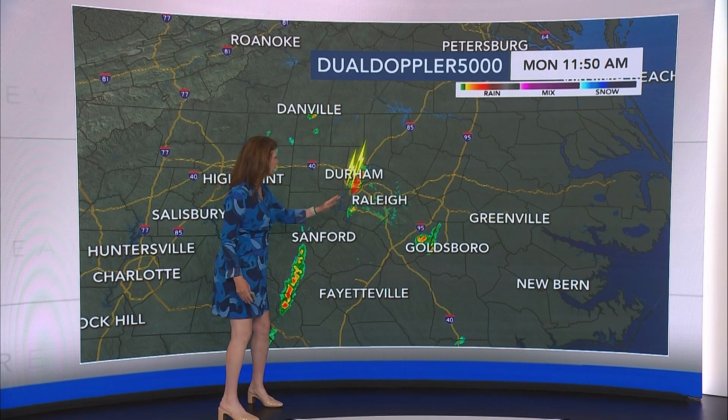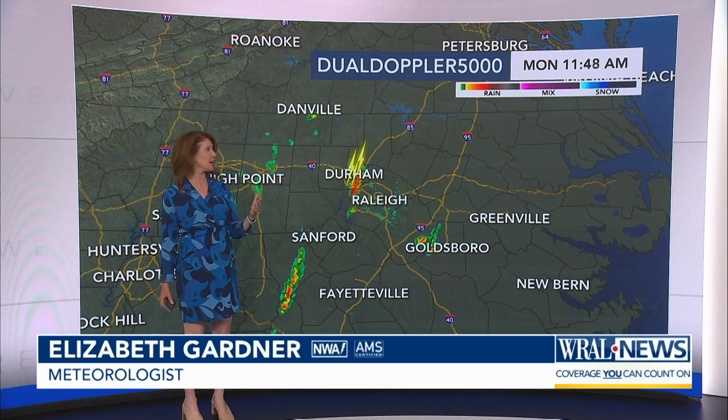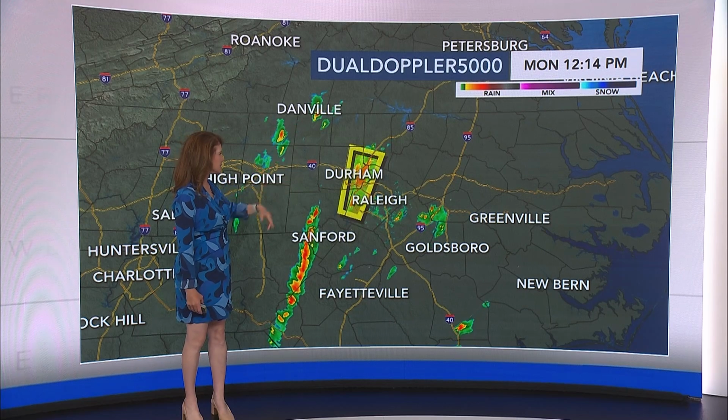We'll start with a wide view again, and you can see where this is. So parts of Wake County and Durham County in particular, it is moving northward. So folks in Granville County and certainly up toward Person County, you need to be aware.